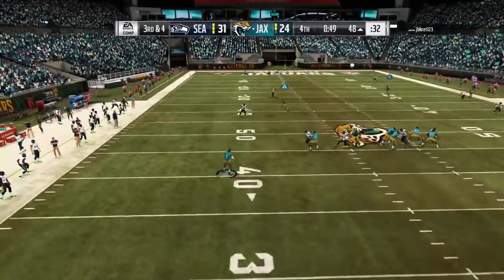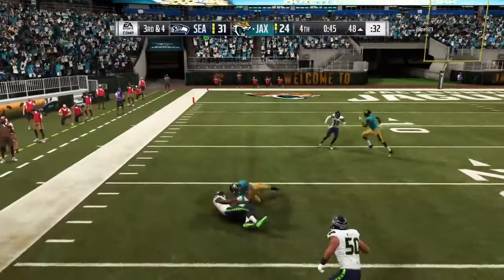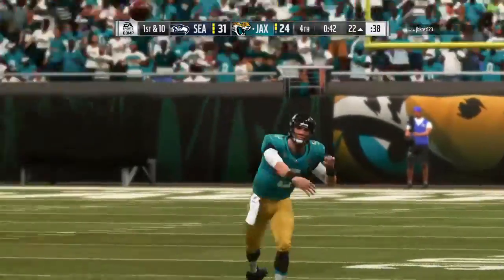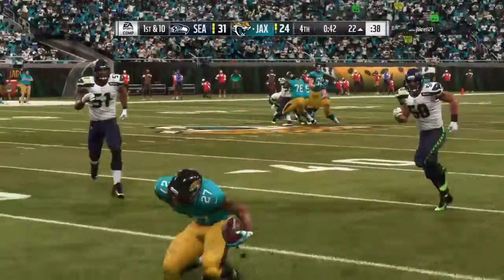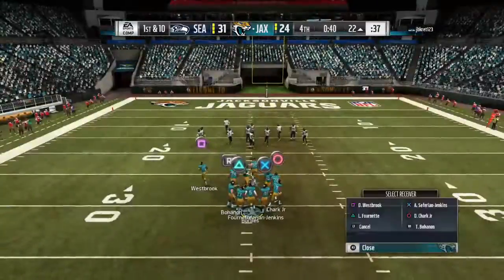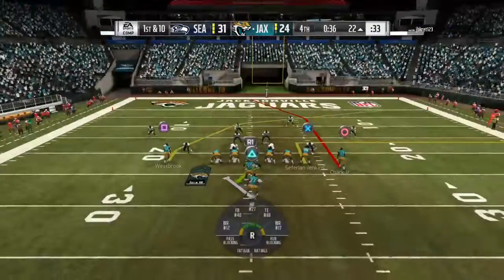Dancing to his left. And he'll get that to Fournette, complete. And he'll get this one down near the 20-yard line, just shy of the 20. A gain of 26 on the 3rd down conversion. The drive continues as they search for a tying touchdown. Here's 1st and 10.